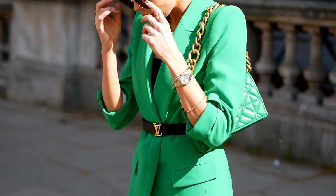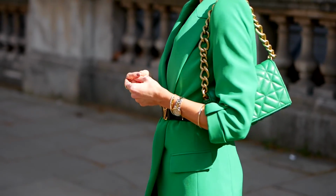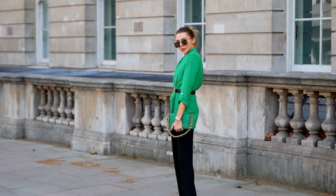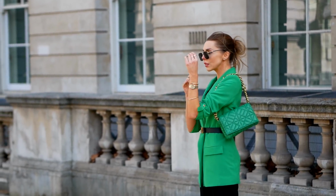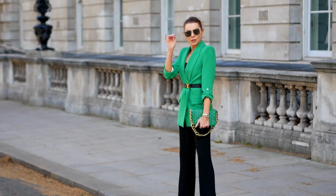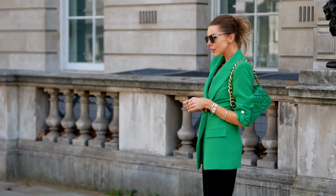So let's talk green. I never thought I'd be a fan of green. It's just something that I would never be drawn towards. But recently I've been seeing it around a lot, and I'm just loving the vibrant colours. I just think, why not have a play with your colour palette? And I have picked up, to go with it, the cutest green handbag.